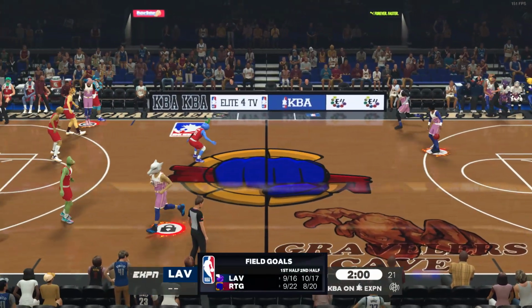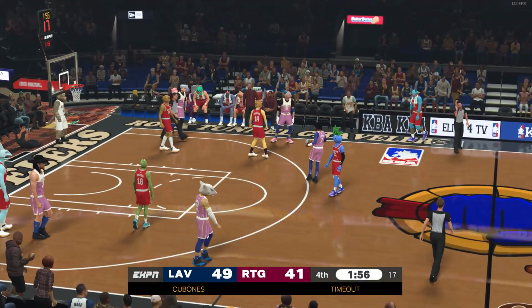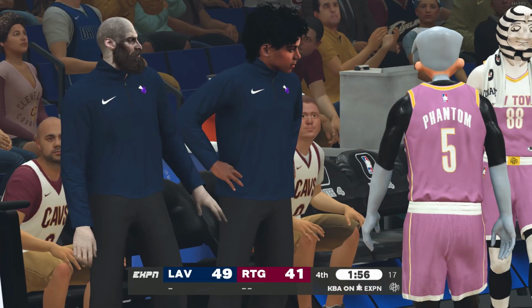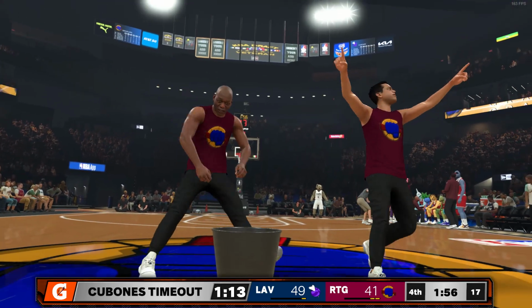2 minutes remaining in the game. And Prince has got the ball here for the Dallas Mavericks. And the Mavericks call time here. Mavericks timeout call. They're in front by 8. We've got 1:55 left in the fourth. It's time for some t-shirts.